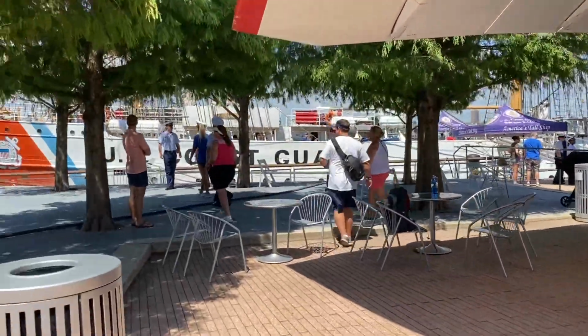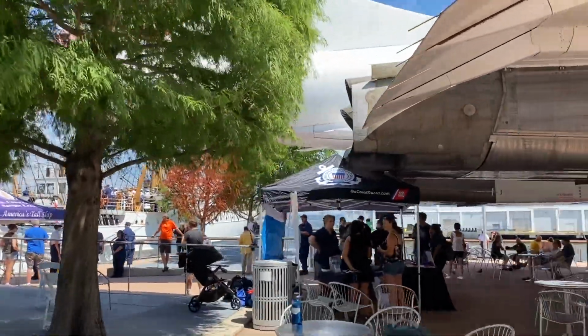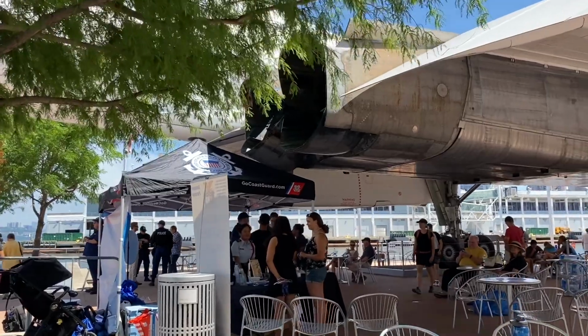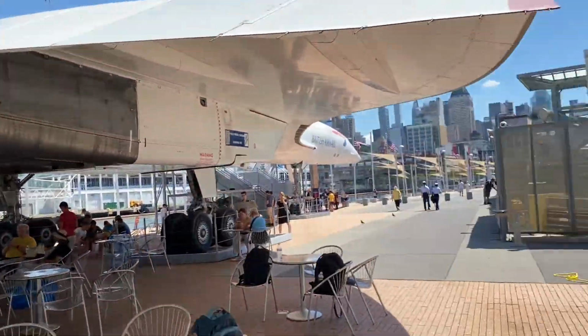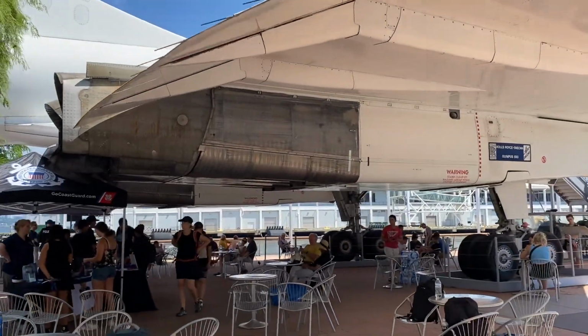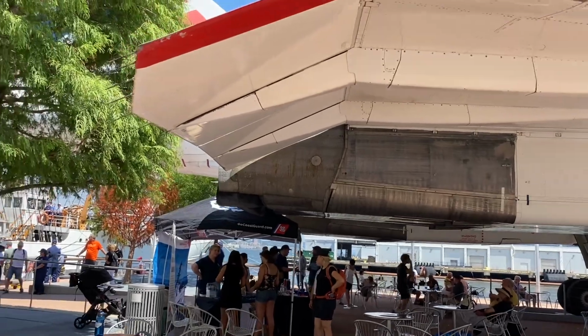As we walk around to the rear, you can see some of these little adjusters, and those adjusters would adjust the airflow to allow the plane to reach Mach speed. I believe takeoff speed is about 250 miles per hour.